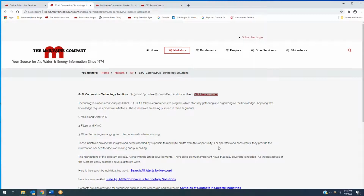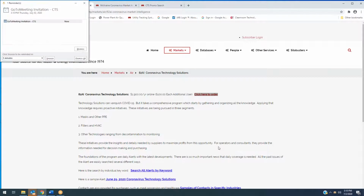And it is our 82A1 Coronavirus Technology Solutions. It's $1,900 a year and $100 for each additional user. And if you get more than 10 users, then the price per user goes down considerably.